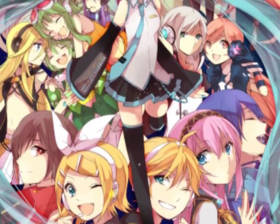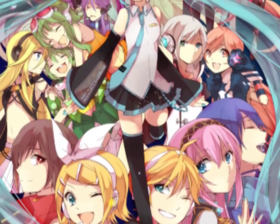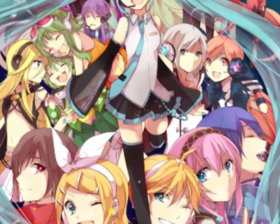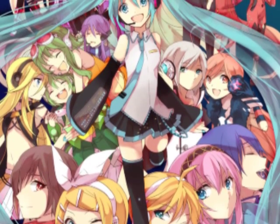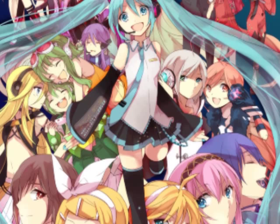Maybe I'm wrong though. Maybe Miku V3 will change the franchise in a big way. But rather than setting the bar, I see Miku as the roots that hold the Vocaloid tree up.